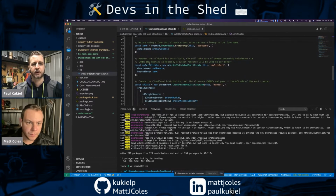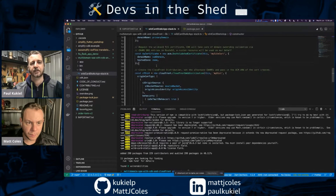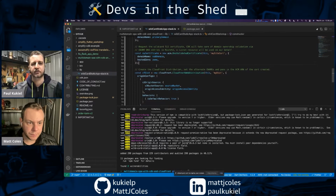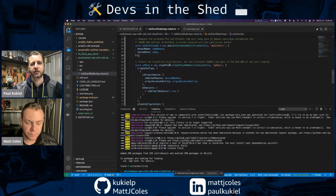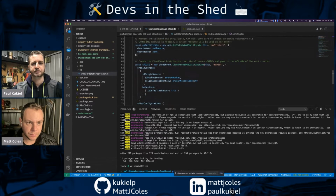So here's where I spoke briefly about the certificate and the creation of the certificate. As I mentioned, in 4 lines of code, we can create and validate certificates and have them available. For this example, because we are going to use CloudFront, within the bin of the application, I've hard-coded this region to the Virginia region, where we need the certificates to reside for access to CloudFront. And then on 51, we create that CloudFront distribution.